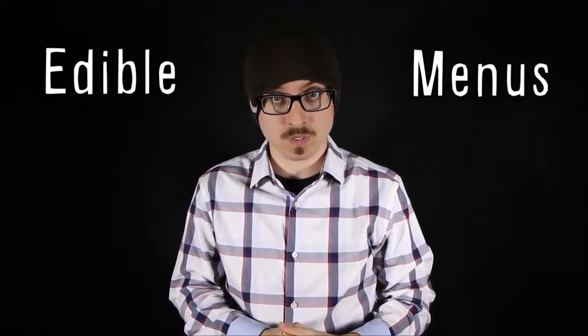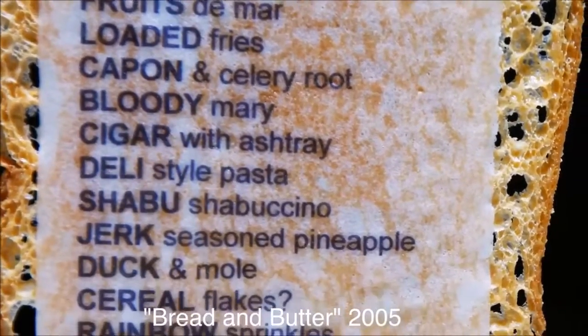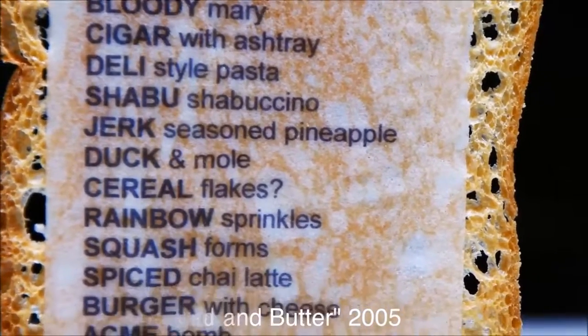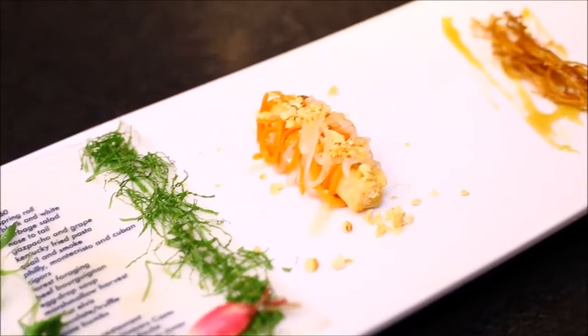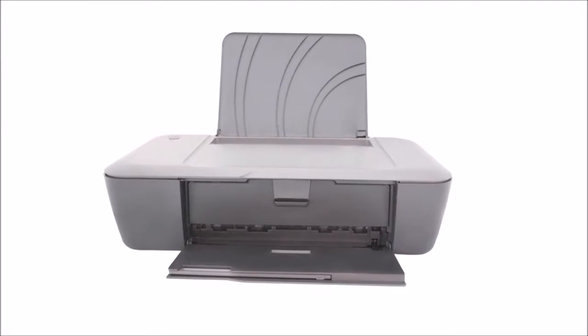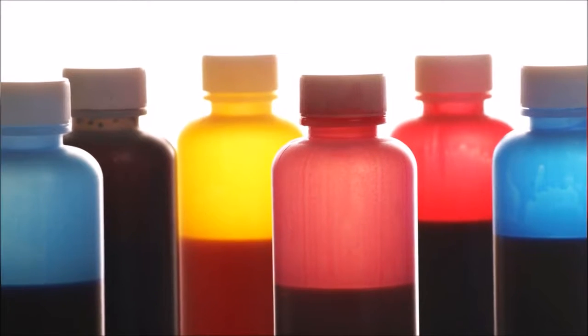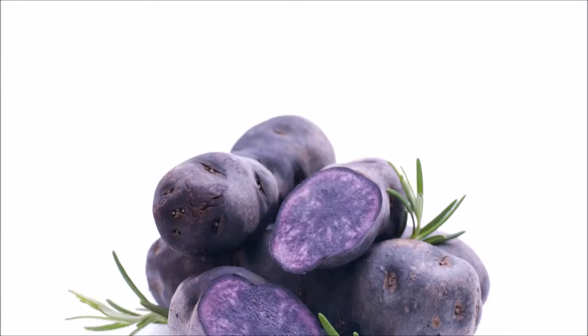Chef Homaro Cantu at Moto Restaurant in Chicago makes edible menus. And this bread and butter menu was one of the first. Cantu's masticable menus include one printed on a salad roll, which after reading the menu, the customer just rolls up and eats. For printing, they use a modified inkjet printer with cartridges filled with food-based ink, like juiced carrots, tomatoes, and purple potatoes.